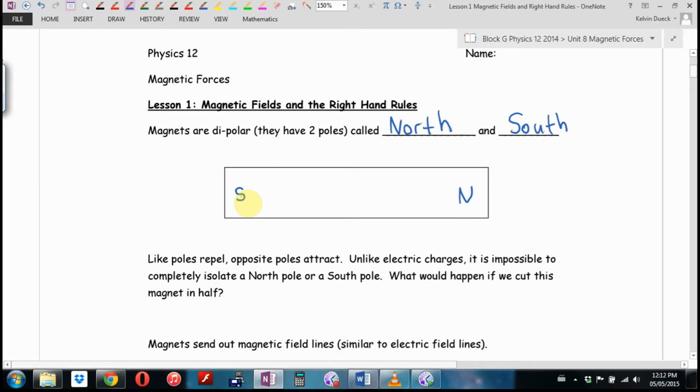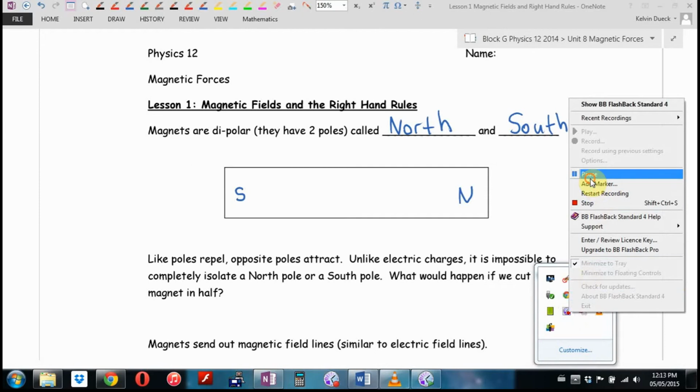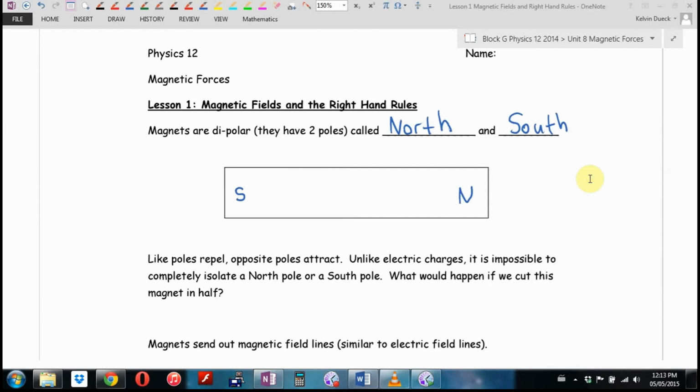And much like in electricity, like poles attract. Sorry, like poles repel. Unlike poles attract. So that already explains this phenomenon. Let me pause the video. So, where is it different from positive and negative charges?